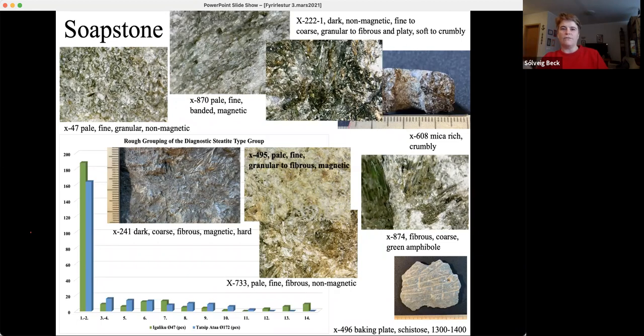The problem is that even though you can sort of roughly categorize them into different boxes, one single outcrop of soapstone can have different textures. Part can be non-magnetic and another part can be magnetic. So very often these textures can't be said to come positively from different areas or different outcrops of soapstone.